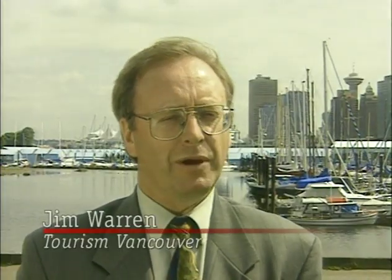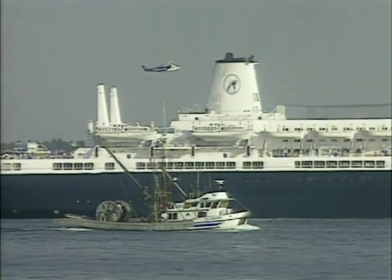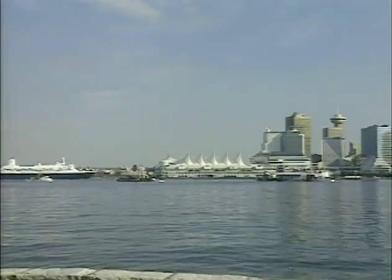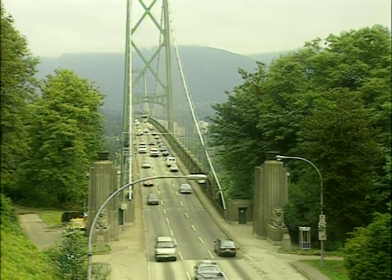We're the major gateway for all of the trains and motor coaches going to the Canadian Rockies. And then on a more local basis, where you can get very quickly to Vancouver Island, Victoria, or up to the Sunshine Coast, or into the northern part of British Columbia through any of the rail routes or highway routes. So we're really the hub for everything that happens in British Columbia.